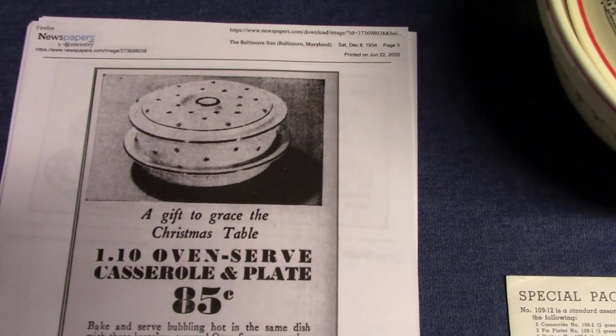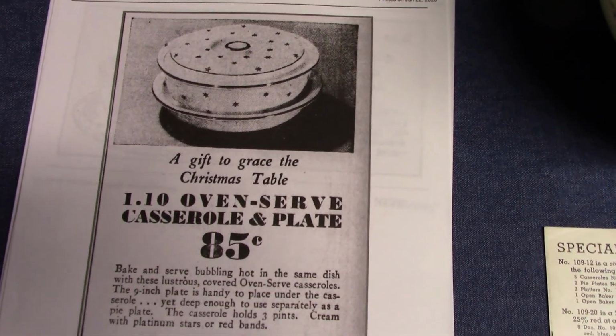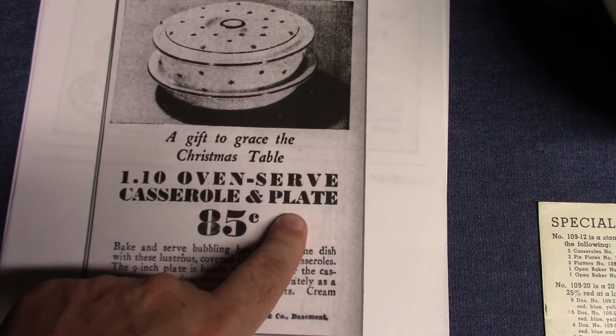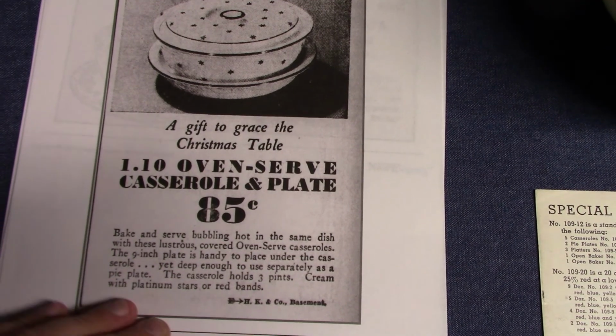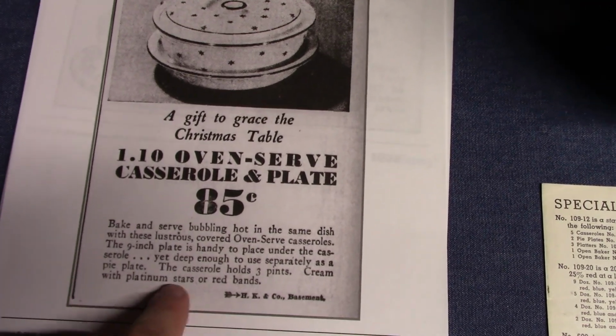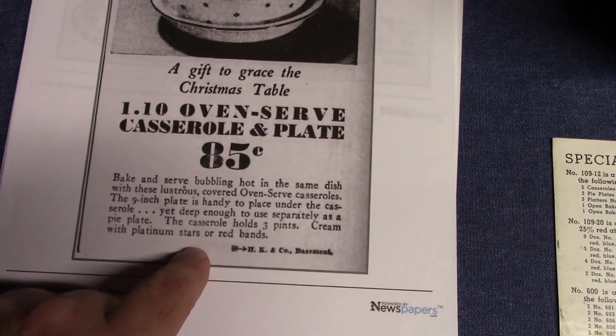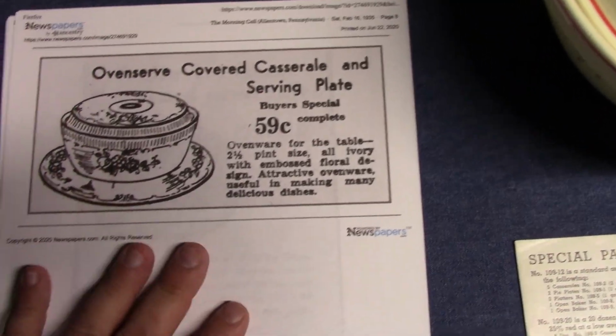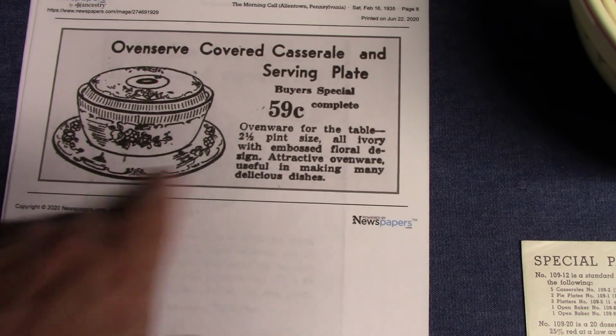This is December 8th, 1934. So you get the OvenServe casserole, and this time a pie plate rather than just an underplate. It's $1.10. Cream with platinum stars or red bands. Covered casserole and serving plate, 59 cents.